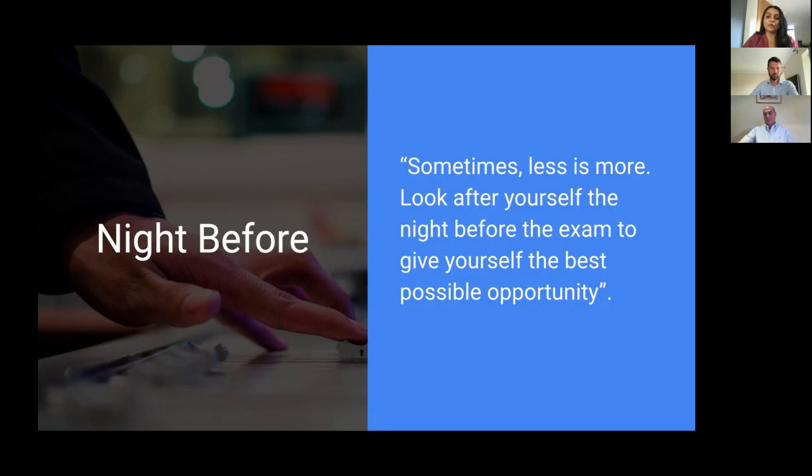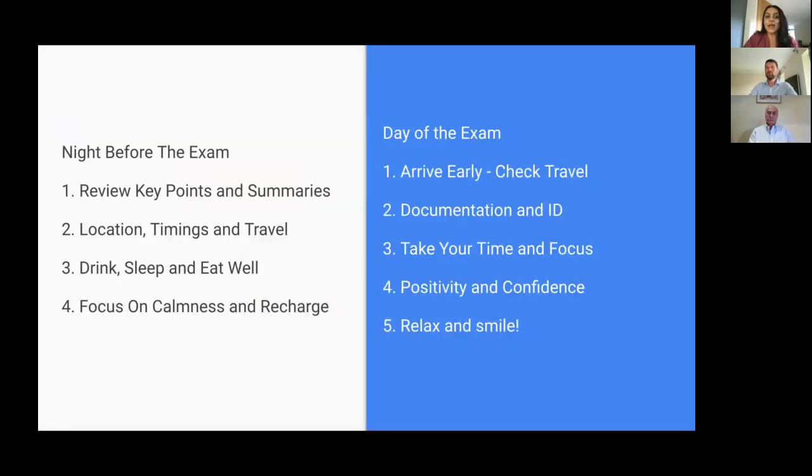So night before, less is more. Look after yourself before the exam. I know many of you will have already done Part A by now, and so will know how to prepare yourself best for that exam. You can, if you want to, review some key points and summaries. Remember to look over the location of where your exam is, timings, travel. Make sure you drink and sleep and eat well, and just be calm and recharge and be prepared for the day of the exam.